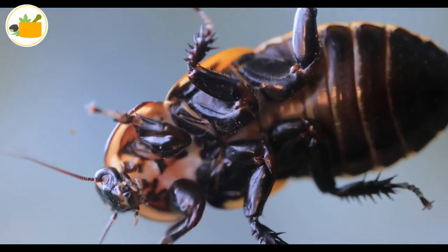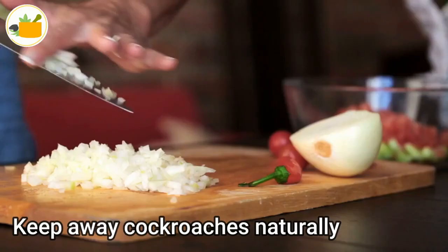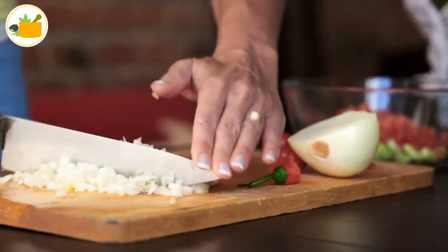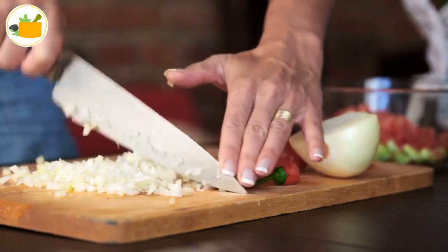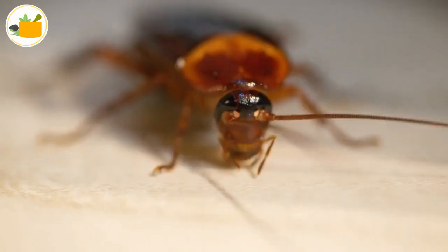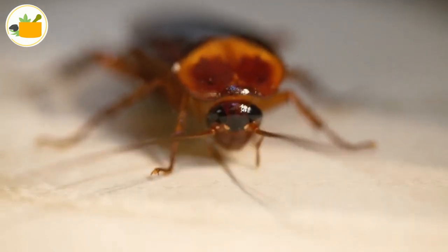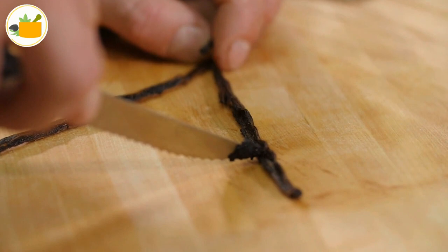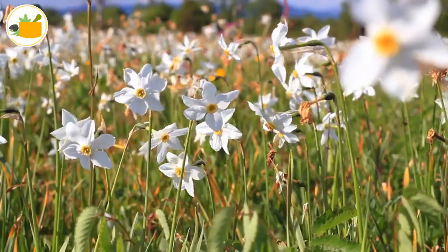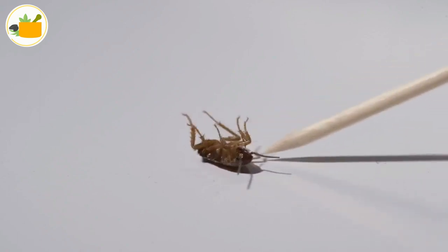Number 3. Keep away cockroaches naturally. To discourage cockroaches, try this onion trick. Chop one onion, combine it with 1 tablespoon of baking soda, and place the combo in any cockroach hotspots. Other repellents include vanilla beans and dried pyrethrum daisies. Here is what really kills cockroaches and what does not.